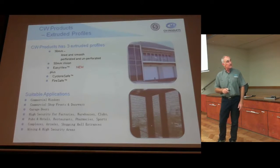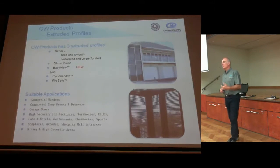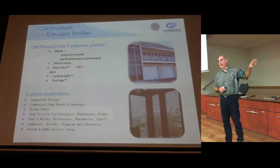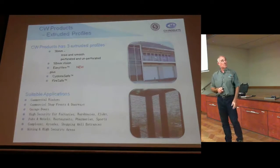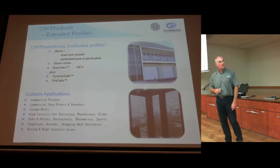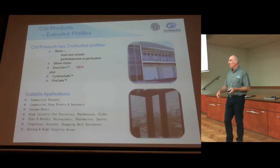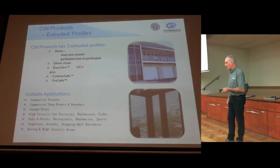This product here is what we call our 50mm vision, and that is what it looks like when it's totally closed. It is a fully perforated profile that is always perforated, so you can't actually close it off and block things out. It's used primarily for two things. One is, I'm going to use the word that I tell you we don't use much, low-level security in shopping malls, where the shop owner would like people to still be able to see through, the security guards when they're walking down the mall to see through. It's a very heavy profile and it does get used for that kind of barrier.